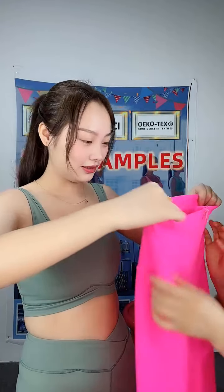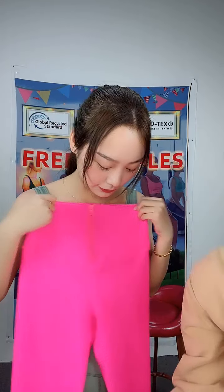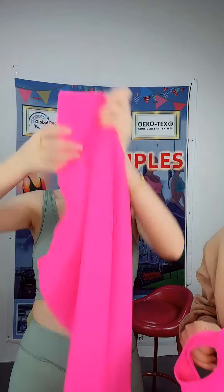How about the logo, if I want to put one? Because this material is different, usually we custom make a woven label and stitch it on the back of the waistband or another placement you want. Can I put a metal logo? Sure, a metal logo is also workable. And that's our leggings.